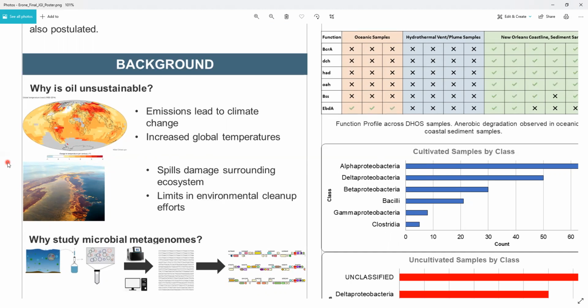However, as you might also know, consuming all this oil, burning it, does have its detriments. Emissions are the leading cause of climate change, and one of those effects of climate change are these increased global temperatures. The production extraction process of this oil is also not as clean.